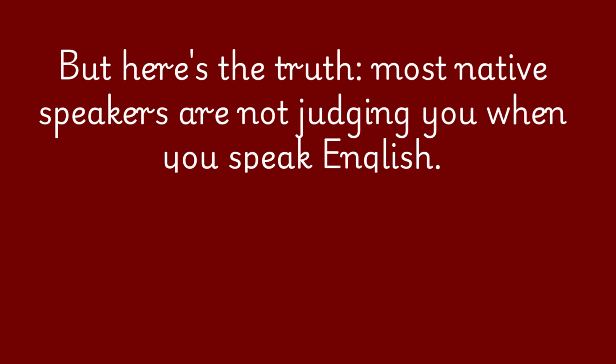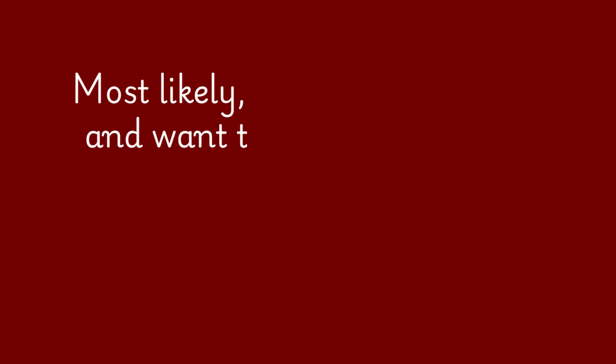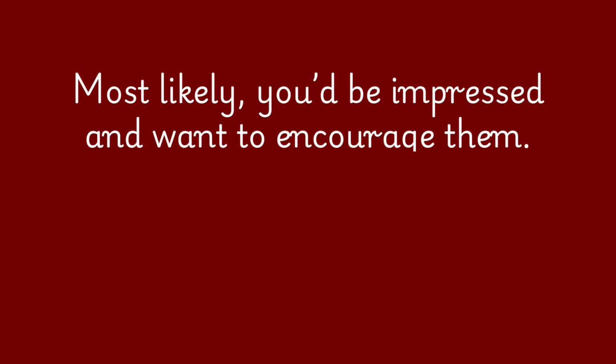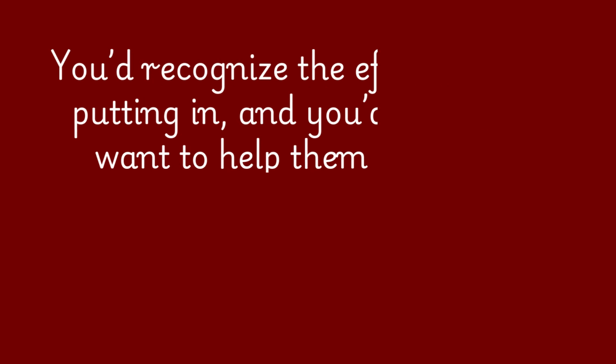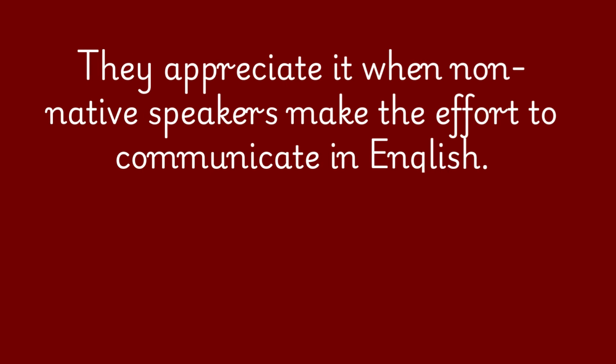In fact, most people appreciate the effort you're making to learn their language. Think about it from your own perspective. If someone were learning your native language and trying their best to speak it, would you judge them? Most likely, you'd be impressed and want to encourage them. You'd recognize the effort they're putting in, and you'd probably want to help them improve. Native English speakers are no different. They appreciate it when non-native speakers make the effort to communicate in English.